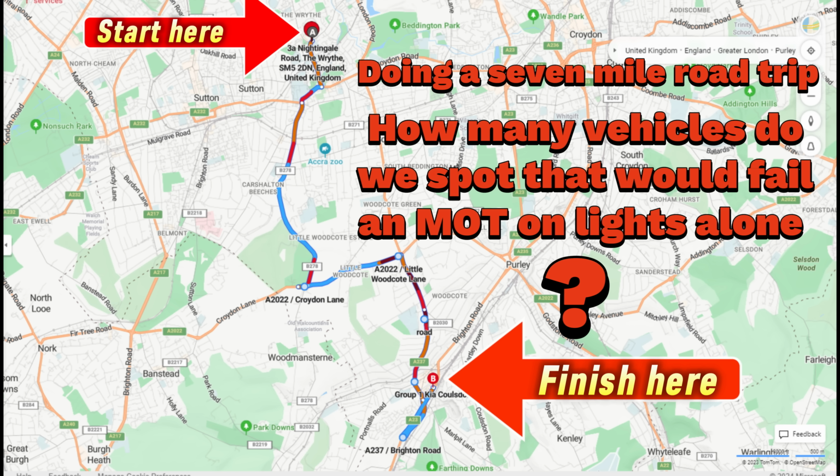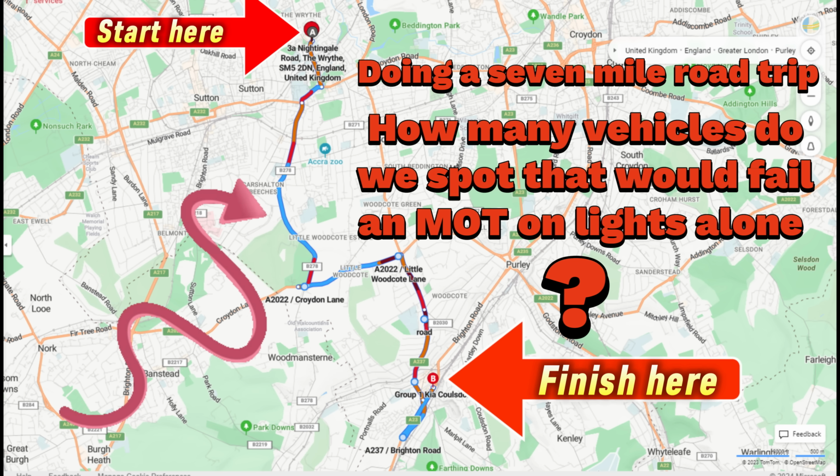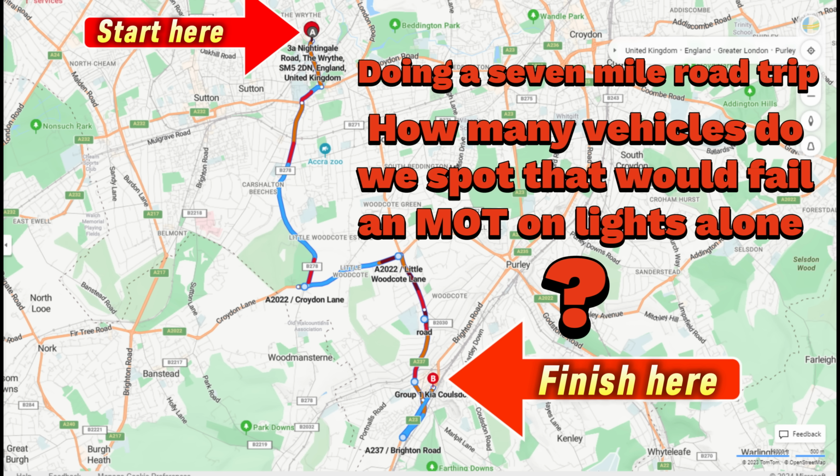How many cars can we spot that have an MOT failure just on the lights alone? And forget about the little squiggly bit at the end there by the finishing line. I did do that on purpose. I'll explain later on why I double back on myself. There is obviously a quicker route to get to that B.